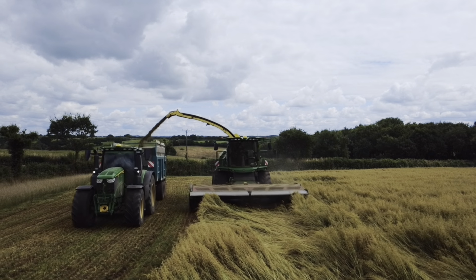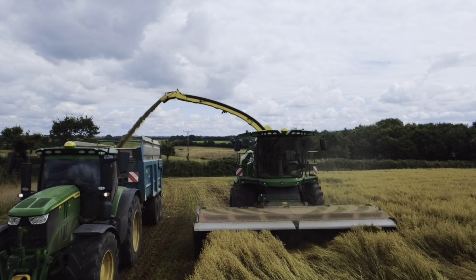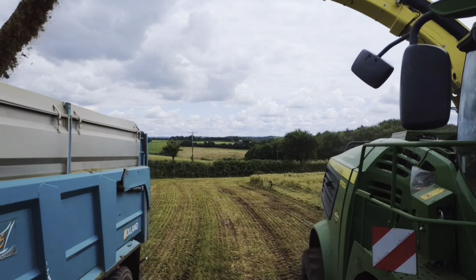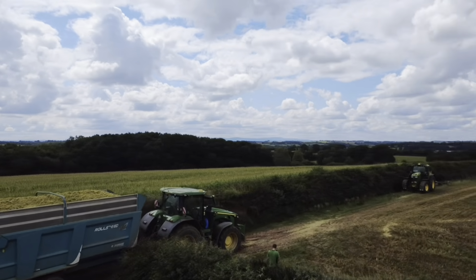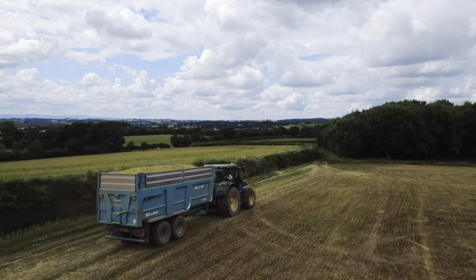And just at this point, I get a bit brave with the drone. When I was passed between the two machines, I've been meaning to do that for a while, but never trusted myself. So obviously I pick a really windy day to try it on. And then just an idea of where they're running from there.